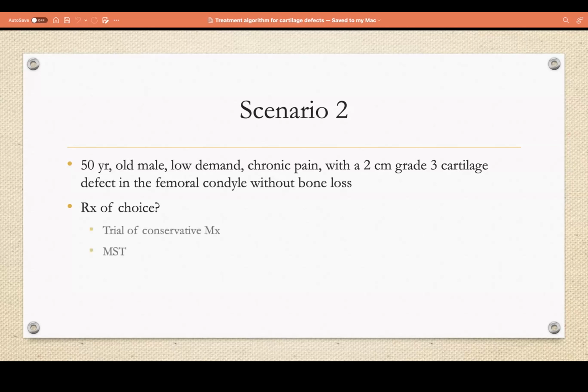Yeah, so as discussed, in long-standing cases, an adequate trial of conservative treatment should be done prior to trying any surgical procedures. And if a surgical procedure is attempted, because it is just a 2 centimeter lesion, marrow stimulation should be adequate.